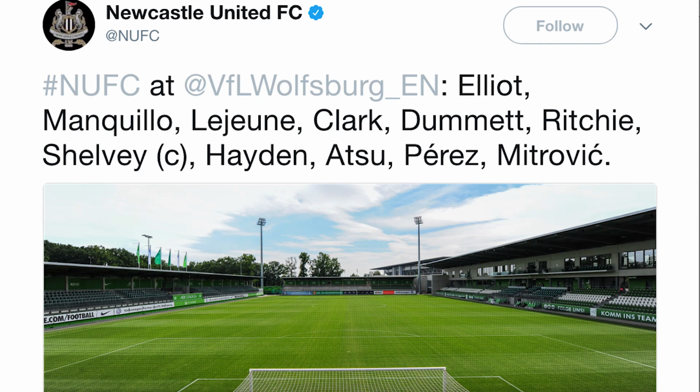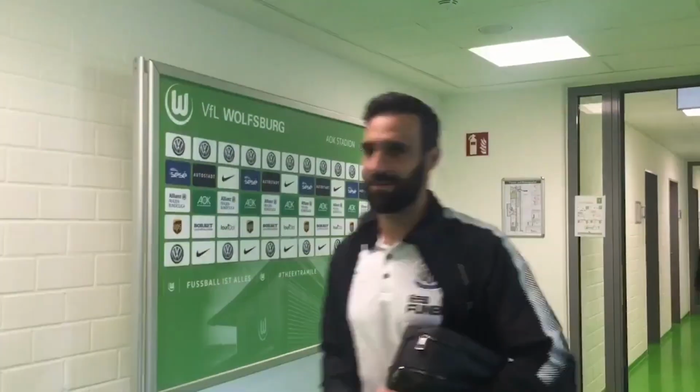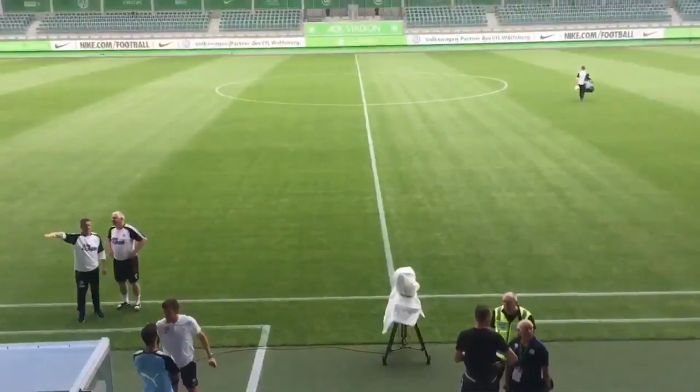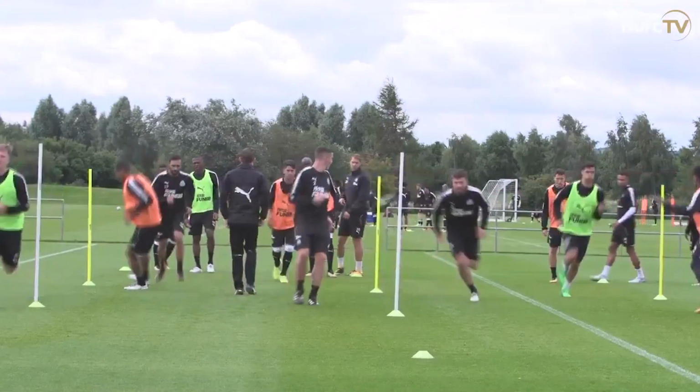You can see the team on screen here. So you had Elliot back in goal. Obviously he's back, recovered from the flu. Manquillo as opposed to Yedlin. Obviously Yedlin's carrying an injury and he's going to be missing the first 2 weeks of the season. So he's going to miss the Spurs opener. Then you had the back line of Lejeune and Clark. Lascelles was on the bench, he's back from injury, and then Dummett making up the rest of the back line.